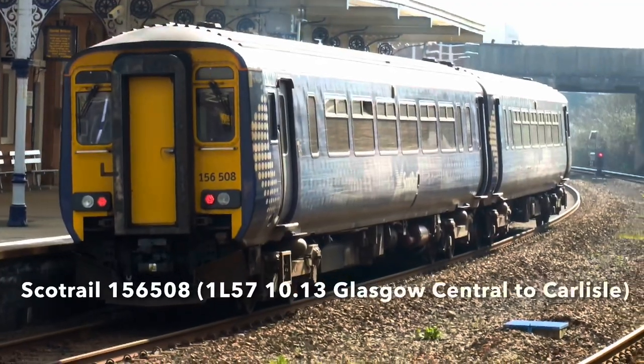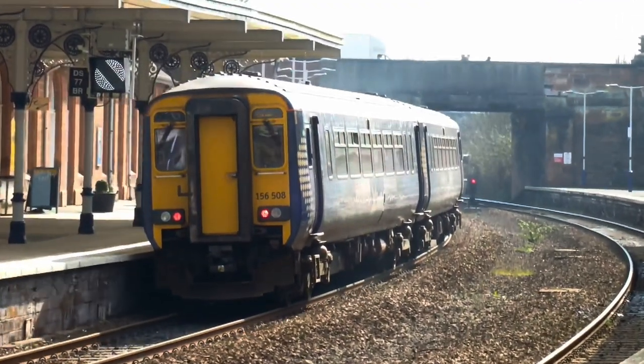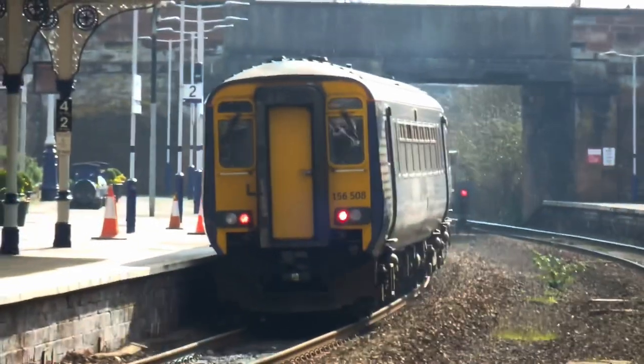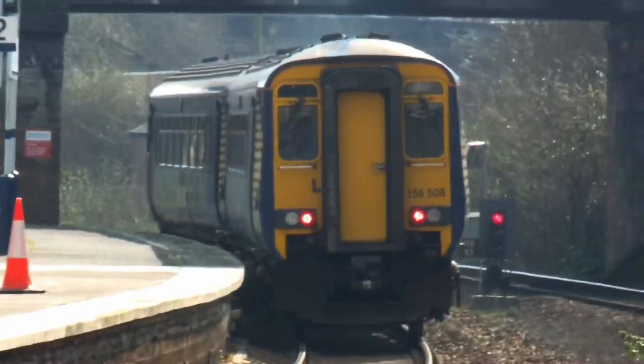1 Lima 57, the 10:13 departure from Glasgow Central to Carlisle, departing here at Dumfries at 11:59. Next stop is Annan, followed by Gretna Green and Carlisle.